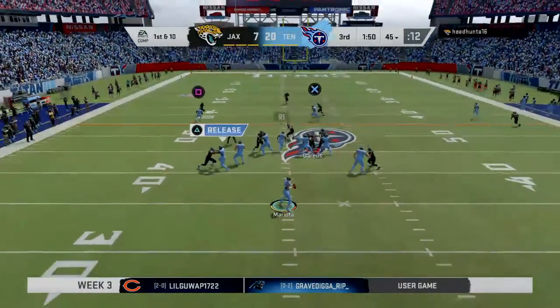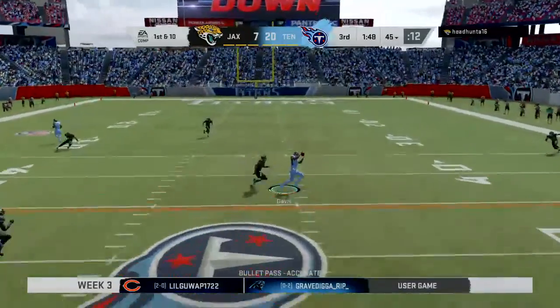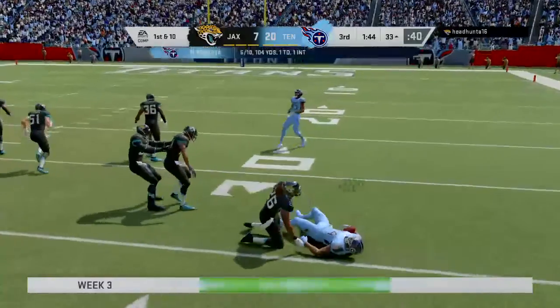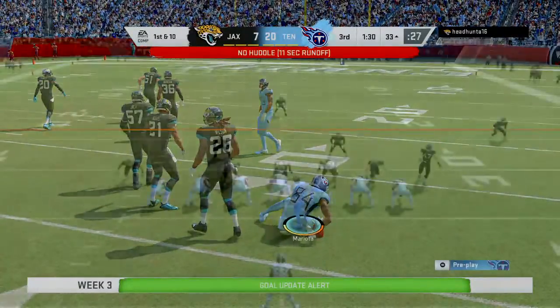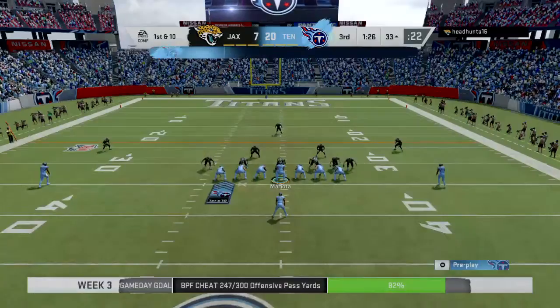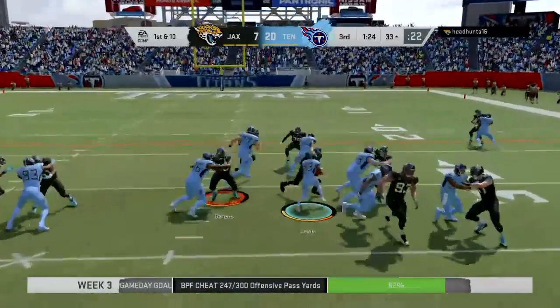They go play action. Mariota. They will find Davis. That's complete. And he's going to get this all the way down inside the 35. 23 yards on the play. So they'll come up 1st and 10 now from the 33.